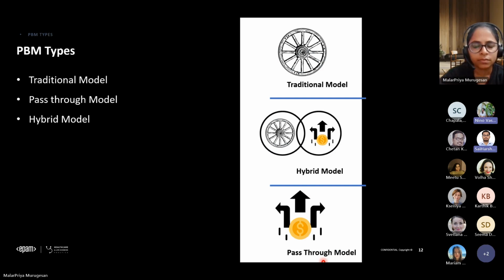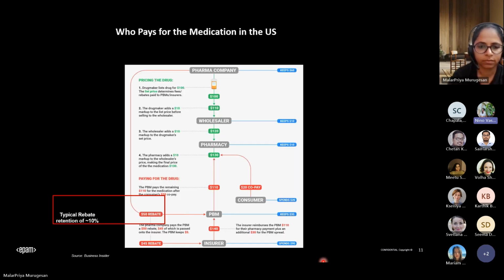Just one thing, if I may. Coming back to the next slide, on the question of who pays for the medication in the US, that means that everyone pays more or less, but it depends who keeps more or less, right? And also, where is the role of the typical user in this scenario? Also, it would be nice to go through this part as well.